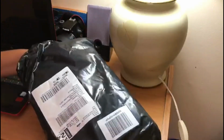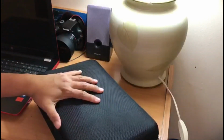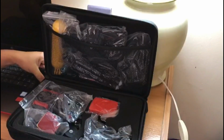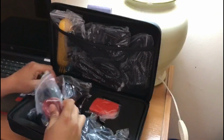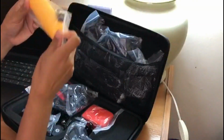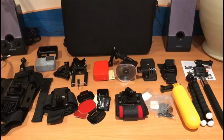One of the tools and equipment for a good travel and adventure video is that we need accessories for our action camera to capture different angles so we can make amazing stories. So, this is all we have in the accessories kit.